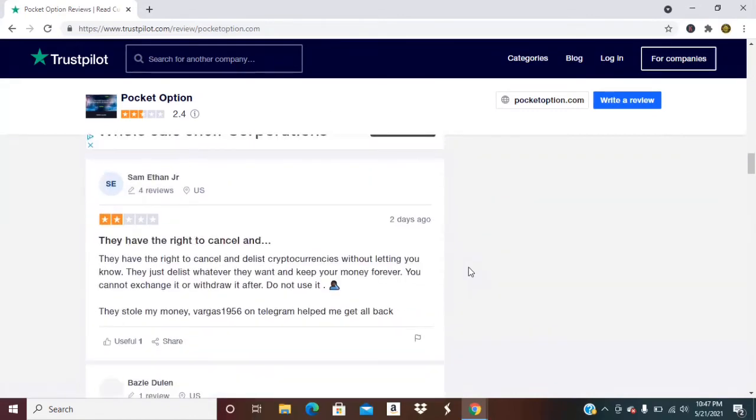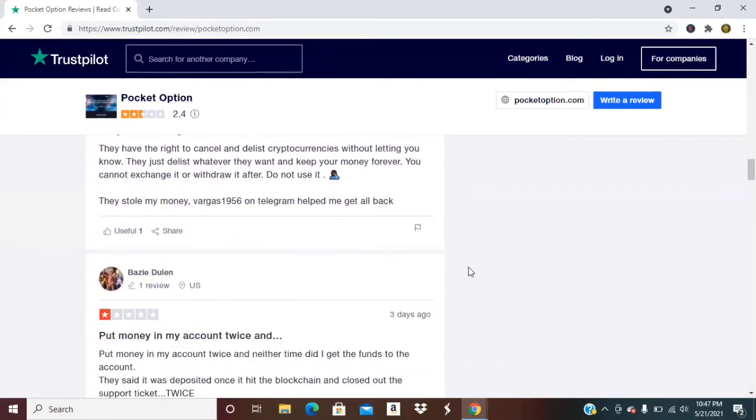All right. So far, they have the right to cancel. They have the right to cancel and delist cryptocurrencies without letting you know. They just delist whatever they want and keep your money forever. You cannot exchange it or withdraw it after. Do not use it. They stole my money. Vargas on Telegram. Let me get it back.